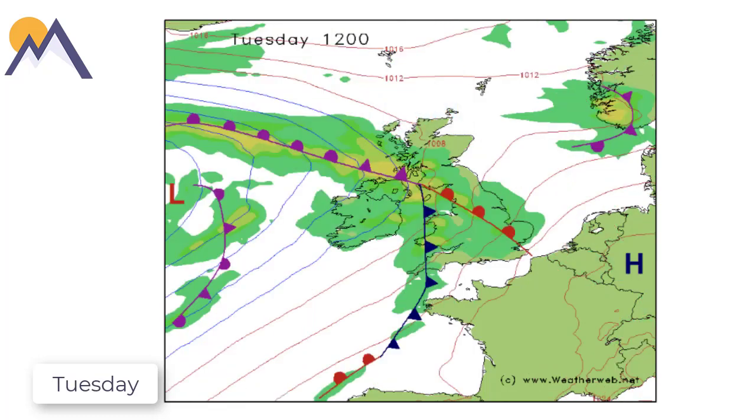Things do go downhill, though, it looks like, by Monday evening and night. By Tuesday, we see fronts sweeping in. That's the potential for a spell of snowfall then moving into the Highlands. Some wet weather moving through into England and Wales. Gale force southwesterly winds developing here.